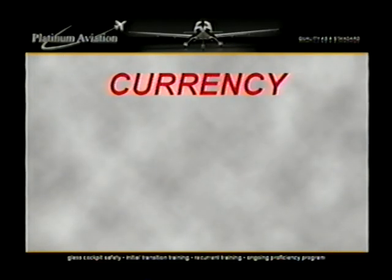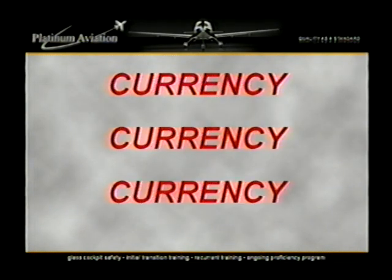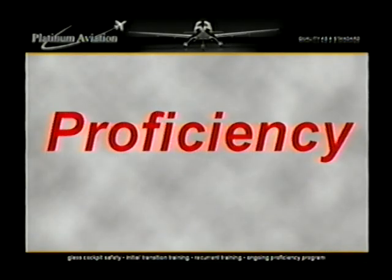It all comes down to currency. You hear that word all the time. Currency, currency, currency. There's printed material the FAA publishes about what makes you current and what doesn't, and the manufacturers print information about what makes you current in some cases. But all that still doesn't add up to proficiency, and proficiency is what keeps you flying safe.